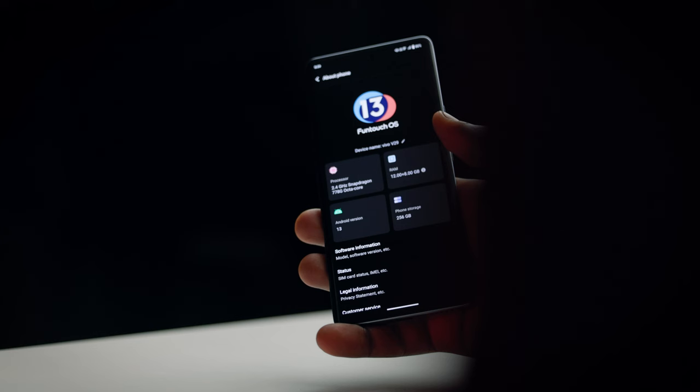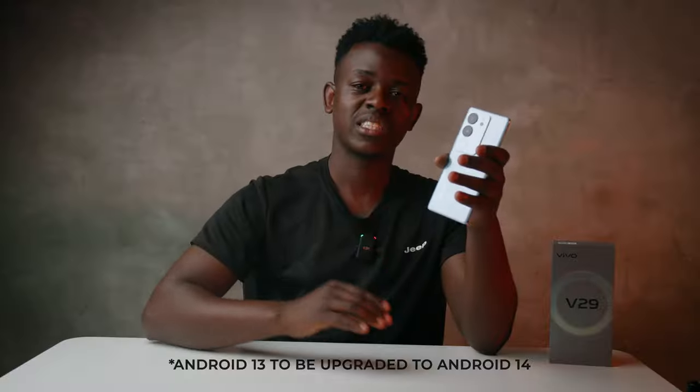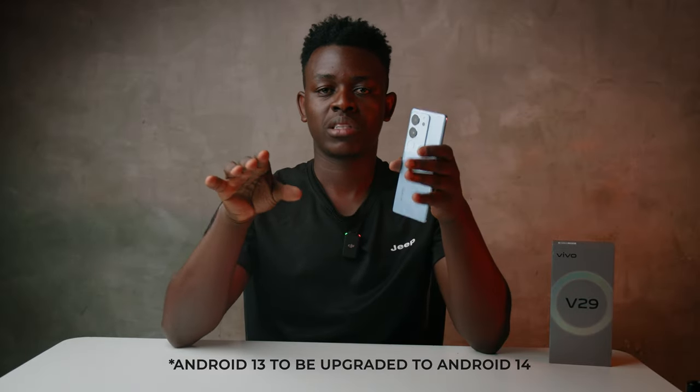Finally, this is a device that I can advise you to get. First of all, you get amazing battery, you get amazing cameras, you get amazing fast display, you get an amazing processor coupled with good RAM, fast RAM, and also you get Android 14. And that is just but some of the amazing things that this device can do.